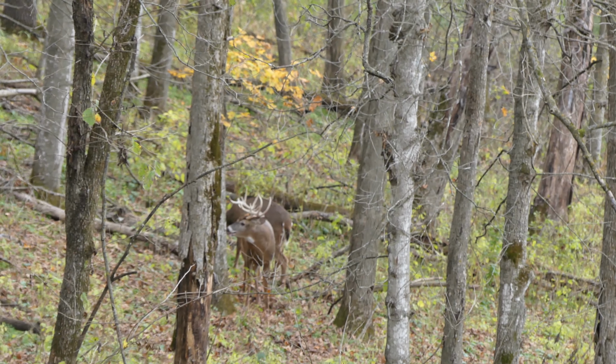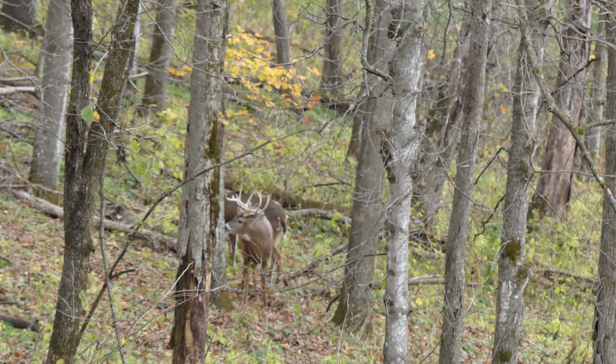And the buck I ended up shooting came in on day 5. And I had a significant drop in temperature. It kind of stayed warm for most of my hunt. And I finally got that drop in temperature on, I want to say that was a Thursday or a Friday. I can't 100% remember, but that doesn't necessarily matter.